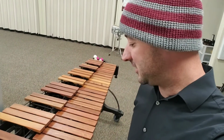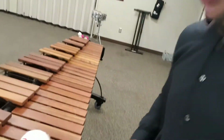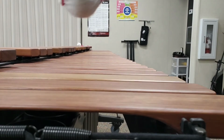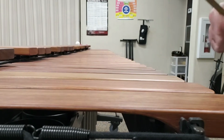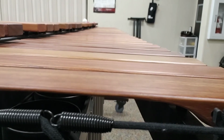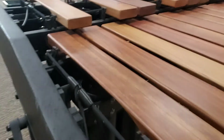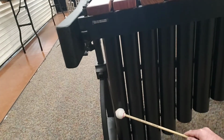And lastly, we can take a look at our marimba here, which we strike with a mallet. I wonder if you guys can see the vibration as I hit it. All right, I'm gonna hit the lowest note. Can you see it? The vibration produces the tone, and the sound travels down here and gets amplified.